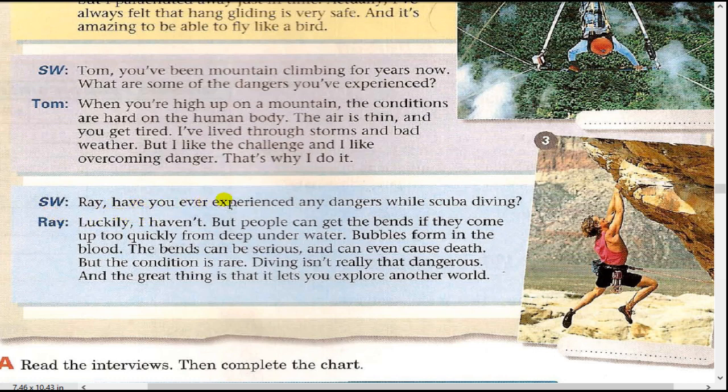Ray, have you ever experienced any dangers while scuba diving? Luckily I haven't. But people can get the bends if they come up too quickly from deep underwater. If you get out fast from deep down, what will happen? You can have the bends. What does the bends mean? Injuries inside your body.